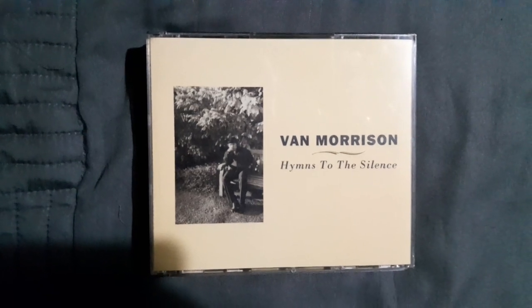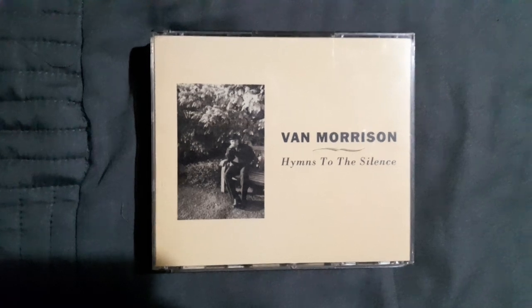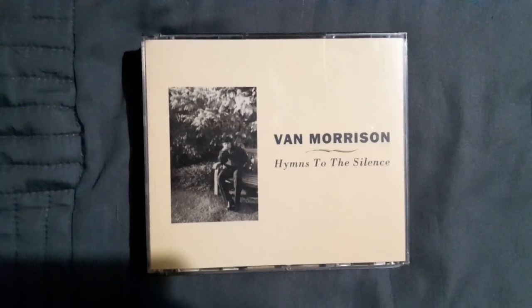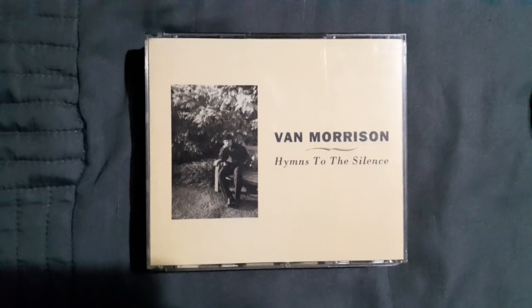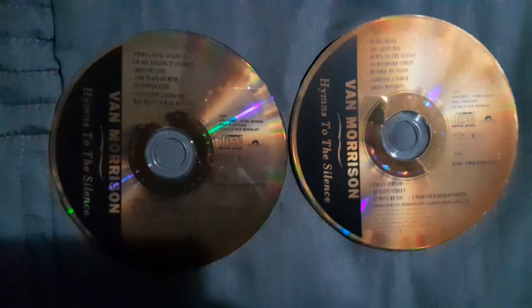1991, Van Morrison's Into the Silence, released on Polydor, discs manufactured by PDO. I'll open the box and you'll be able to see how bad disc rot can get. And there you go, look at that. They started off silver, and it sort of shows it on the camera, but they've got a really deep bronze, almost gold colour, and at the edges I've started to lose some of the coating, but miraculously these CDs play all the way through.